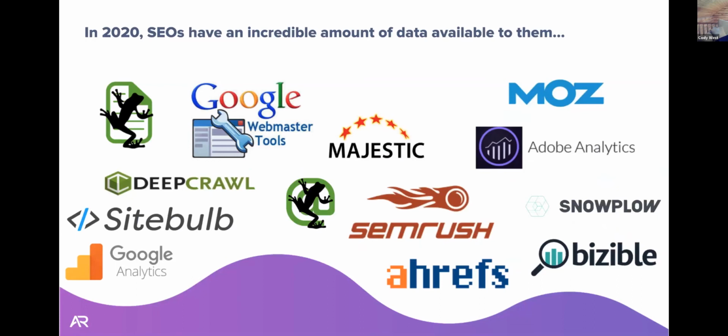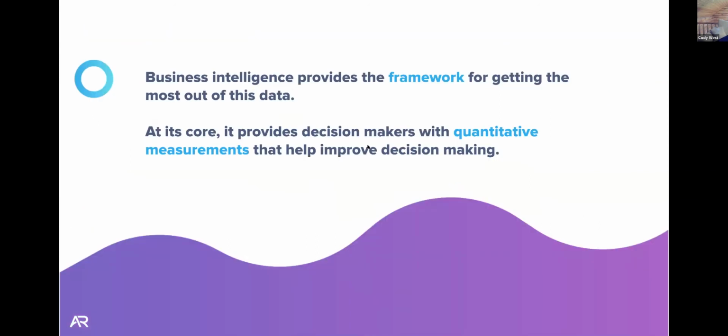So what that means is there's a lot of data, especially as we as SEOs, if you look at all these screenshots of logos, we have crawling tools like Ahrefs and Screaming Frog and Sitebulb and Deep Crawl, link databases like Majestic and Ahrefs. We have even marketing attribution, like event firing software like Snowplow, Visible, Google Analytics, Adobe Analytics. We have this plethora of data that can help us make better decisions. And so that's essentially what business intelligence provides, is that framework for getting the most out of the data. So at its core, it provides decision makers with quantitative measurements that help improve decision making.